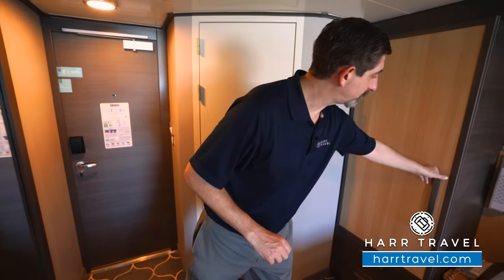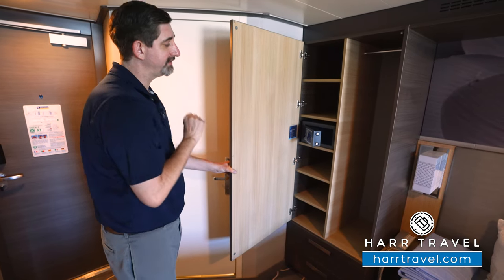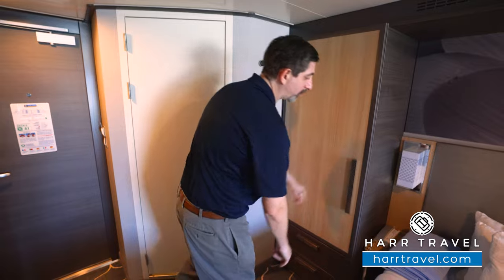We've got our first bit of storage here where you're gonna find hanging storage on the side, shelves all the way up and down, they're pretty deep. And then you also have your safe, perfect size for a passport, wallet, maybe a small tablet, not quite big enough for a laptop. Underneath, you're gonna have two drawers for storage.